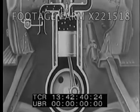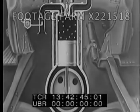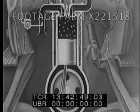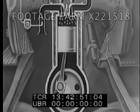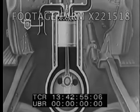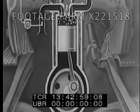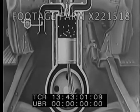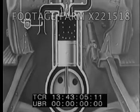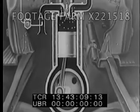In the four-cycle engine, the downstroke sucks the explosive mixture of air and gas into the cylinder through the intake valve. With the valves closed, this mixture is compressed on the upstroke. Near the top of the stroke, the spark ignites the gas, and the gas molecules drive the piston down to produce power. As the piston rises again, due to the energy of the flywheel, the spent gases are expelled through the exhaust valve.